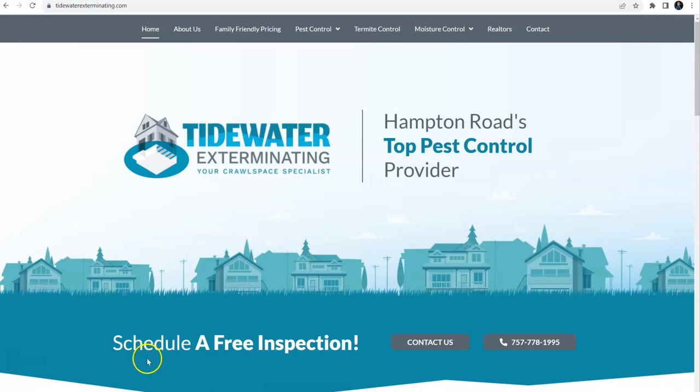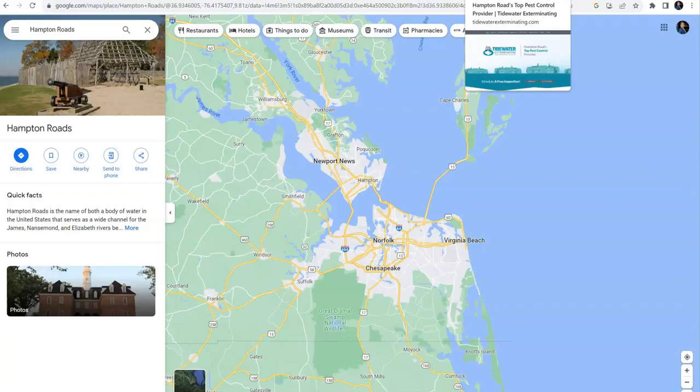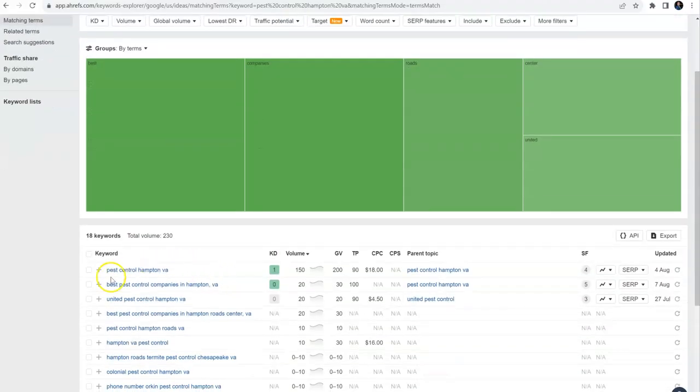In this area, I found this Hampton Roads area, and of course there's pest control, Hampton, VA here. This keyword actually gets searched 150 times every month, and it has a keyword difficulty of 1. So it's really easy to rank for that keyword. It's basically like knocking out a third grader.